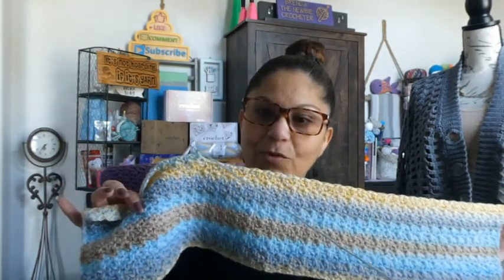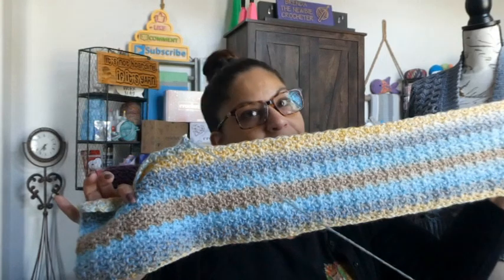But she was gracious enough to gift me, because she knew I'm having a grandbaby December 7th, some of this beautiful yarn. This is Puzzle Baby from Ice Yarn, and she sent me two skeins of this. And I am currently working on making a blanket. Thank you, Gia. She said, make a baby blanket for your grandbaby, and that's exactly what I'm doing. I started it last night or the night before. I finished this and I picked this up. No, the night before.